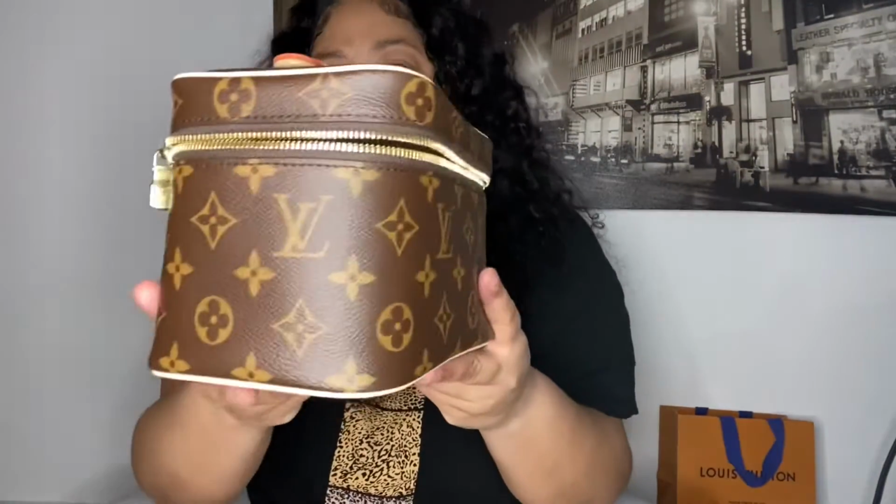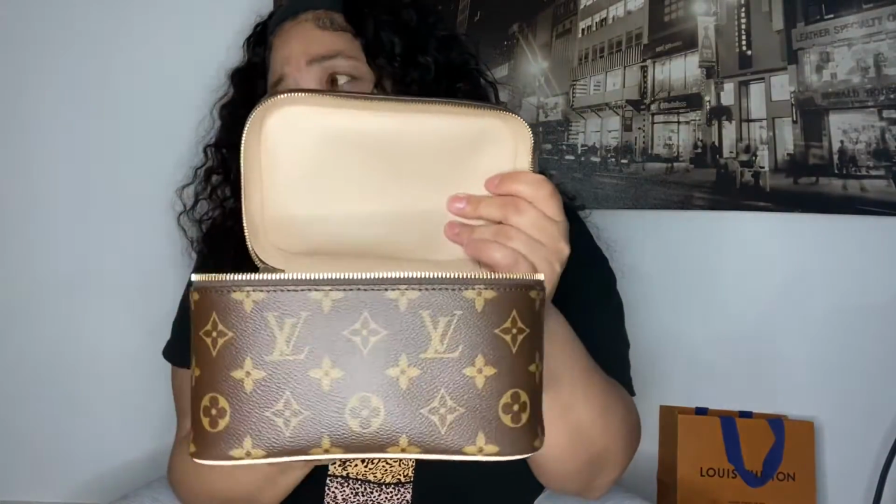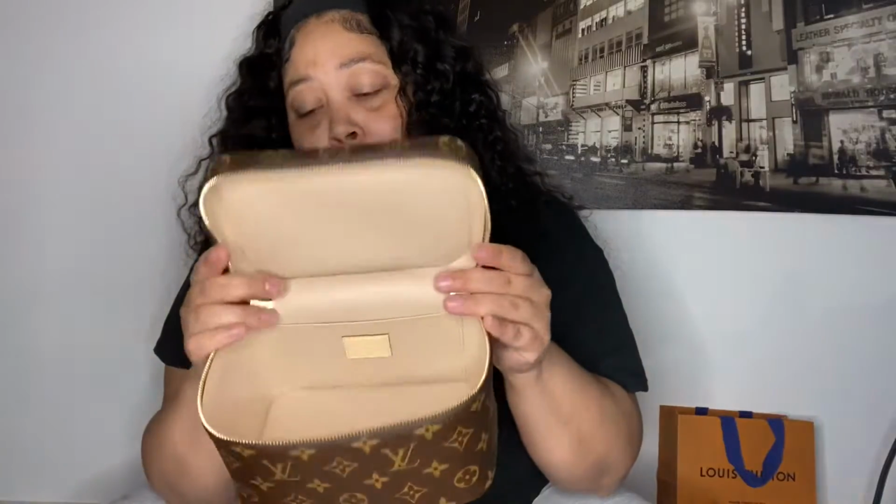Let's see, the leather is really nice and soft. I thought it was going to be hard and stiff because it was a vanity case, but it's actually really nice and soft. I also thought that the zipper would be really hard to maneuver back and forth, because my sister has something similar. I don't know the name of the purse, but it is the Epi leather, a cylinder purse. She says it's just so hard opening. And actually this one is not hard opening, so I was really, really glad to find that out.